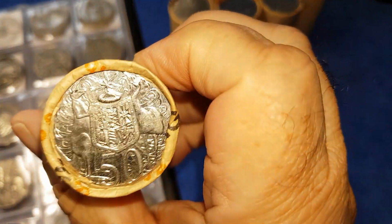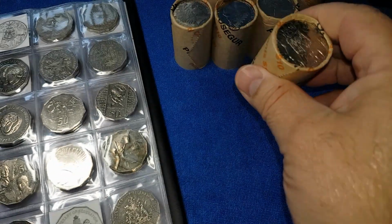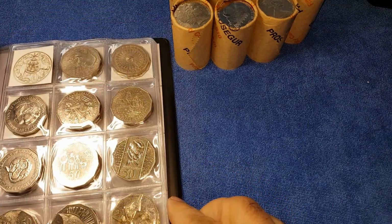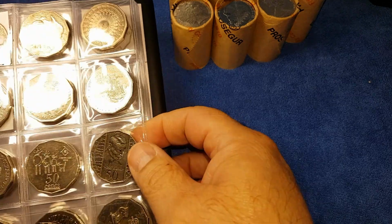Looks like that, and I'll be going through all of those at the end just to look for those coins that have come from years where no 50 cent pieces were issued for circulation, as well as low mintage years, as well as some errors. And here's the book as we currently stand.